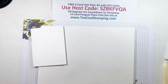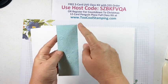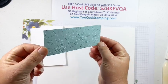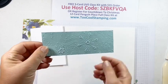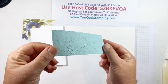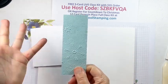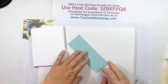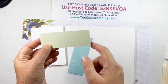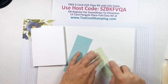All right, next up we have a pool party piece here, and it is measured 2 by 5.5, so it's the full length of your card. And then I've already textured it with that wintry embossing folder. So you might remember when we had our Evergreen Elegance class, we used a lot of the pine needles. It's a 2-pack of mini embossing folders. And so the pine needles are the other style, and then this pack has beautiful snowflakes. I love that. So we have this piece as well as soft sea foam. This is a 4 1/4 by 1 1/2. Yep, 1 1/2. All right, let's put those on our background here.